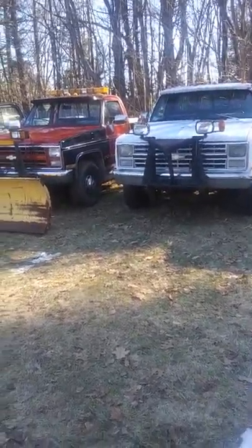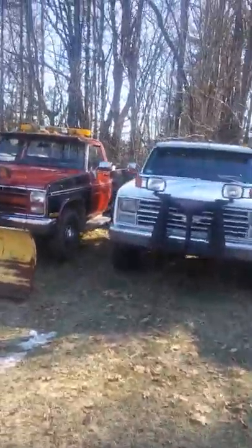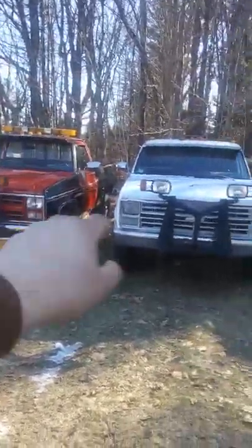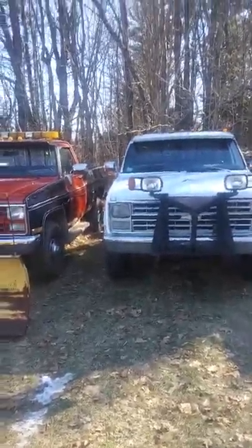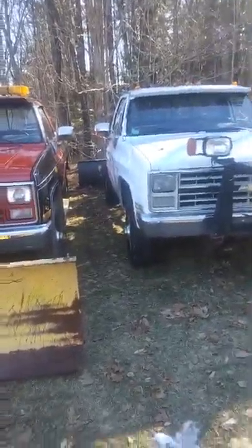This was my second K30 I ever bought. 85, 350, turbo 400, 410 gear, just like that truck. It's the same. All these trucks are the same. All three of these one tons. But we'll get into that in a minute. 350, 6.2, same thing. This one's dual tank, maroon interior. It was originally black. The cab on it's wicked rough, but it's savable.